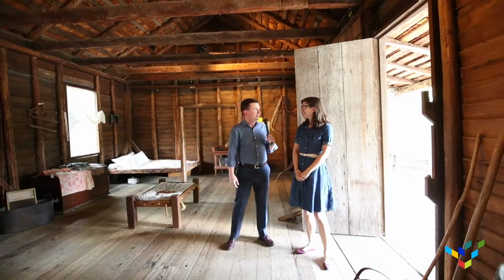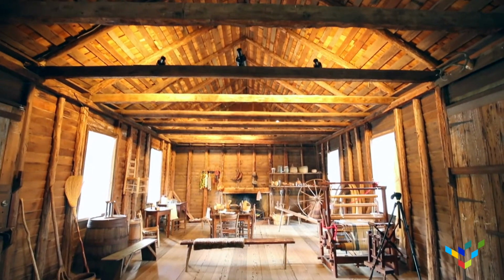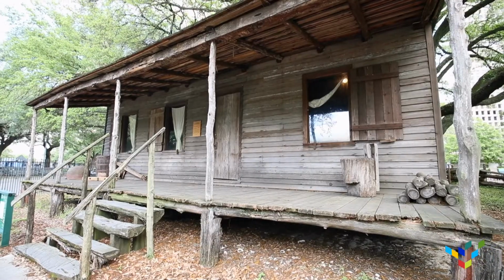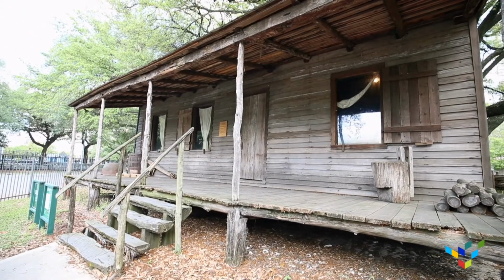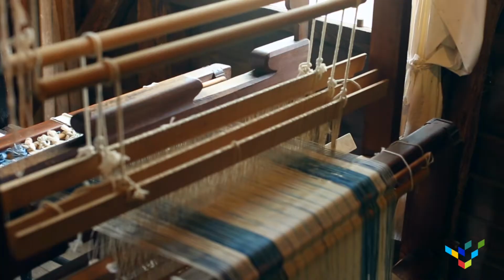We just walked across the park, but I feel like we've walked into another world. Tell us about where we are now. This is the house that we call the Old Place. It was built around 1823, so it's the oldest building in the park, and it's actually the oldest remaining building in Harris County. This building is what we use as our learning lab for pioneer life in Texas.